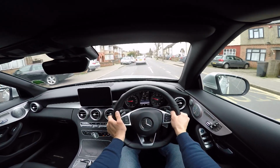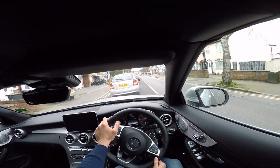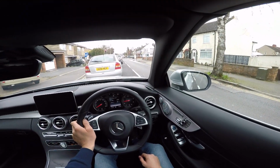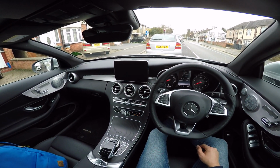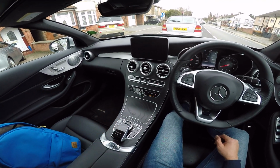This is an AMG line, so the suspension is a little bit stiffer, but it's still manageable. For me though, the steering wheel was very light, probably just a little bit too light in my opinion. It felt, well, a little bit fake. And it's an easy drive, so this car can be used for long journeys with no problems at all.